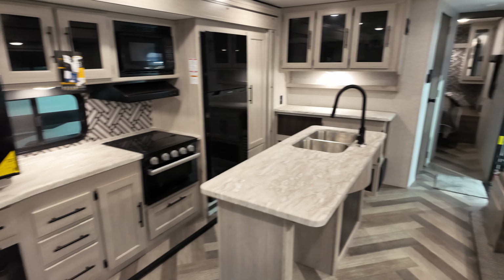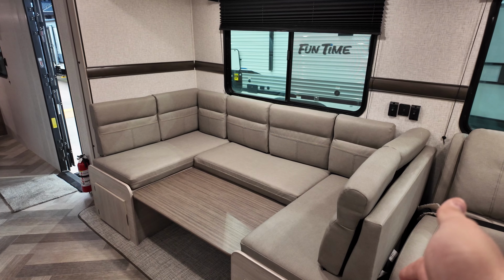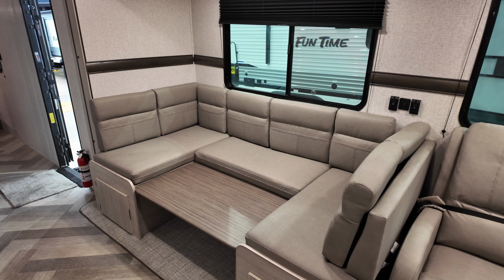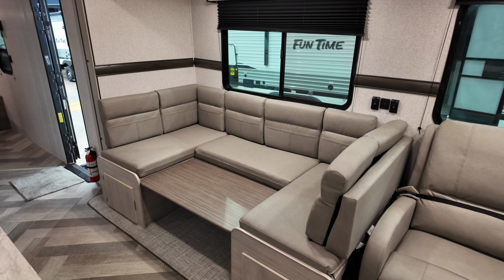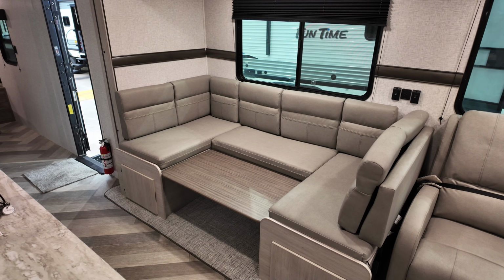Actually, before we get over here, I forgot to show you this. This is going to be your dinette. Oversized U-shaped dinette. This backer right here can be removed if you have somebody with longer feet or something, they can just hang off the edge there. But this is going to be a really nice sized dinette.